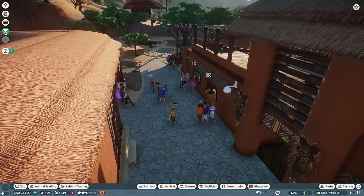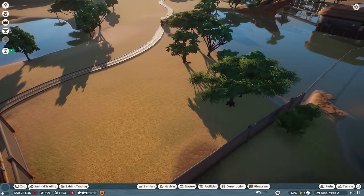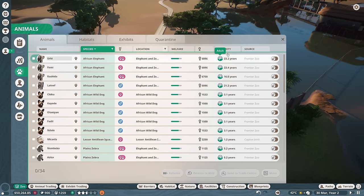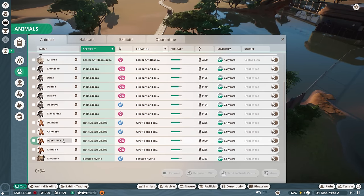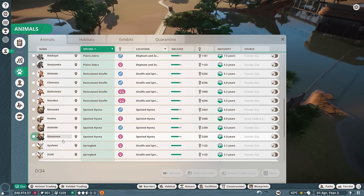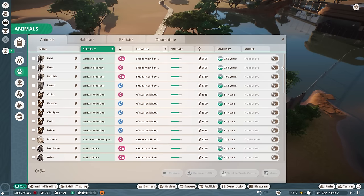Well, let's go back to our objectives now, you guys. Release one of any habitat species into the wild. I guess while we're looking at the list over here, we can see if there are any super old creatures that we could release into the wild. Saw the zebras, saw the giraffes, hyenas, we saw them earlier, springbok, saw them. Is there any? Oh, I guess that's it. Okay, we don't have any cheetahs, we don't have any lions yet. Of course, we'll add those here in the future, and more exhibit animals as well, so that's going to be great.